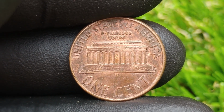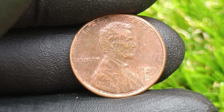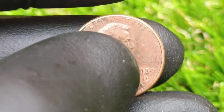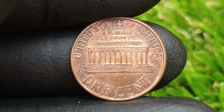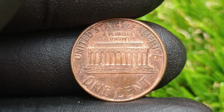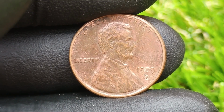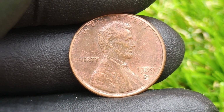So imagine a perfect storm of factors: a 1989 penny struck on a wrong planchet, perhaps copper instead of zinc, with a dramatic off-center error, in pristine mint state condition, certified and authenticated. Suddenly the story of how a humble cent becomes a $1 million treasure begins to make sense, and when we reflect on why collectors are willing to pay such astronomical sums, we must understand that it's not just about the metal or the face value, it's about the story, the rarity, the historical significance, and the bragging rights of owning something that almost no one else in the world has.